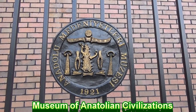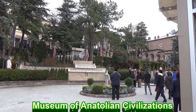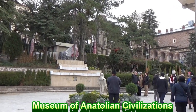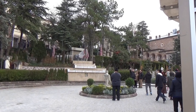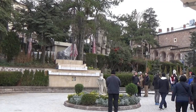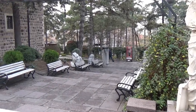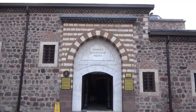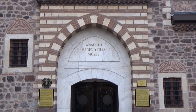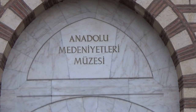And now we move on to the Museum of Anatolian Civilizations. If you only have time to visit one museum in Ankara, then this would be the one. A world-class museum housed in refurbished Ottoman buildings, one of which has a 600-year-old caravanserai history and the other an old bazaar. The grandeur and splendor of the riches of Anatolia's best can be found in this museum.